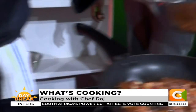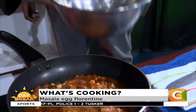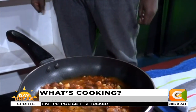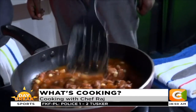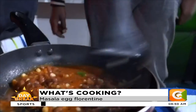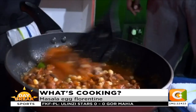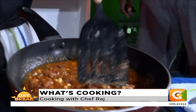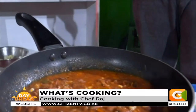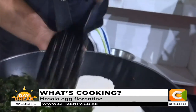So what we'll do, we'll add some water so that we can cook the tomatoes, get rid of the acidity from the tomatoes. Oh, that's what that is for. I never thought about it that way. You have to get rid of the tomato acidity. Team is getting all of the beautiful flavors.